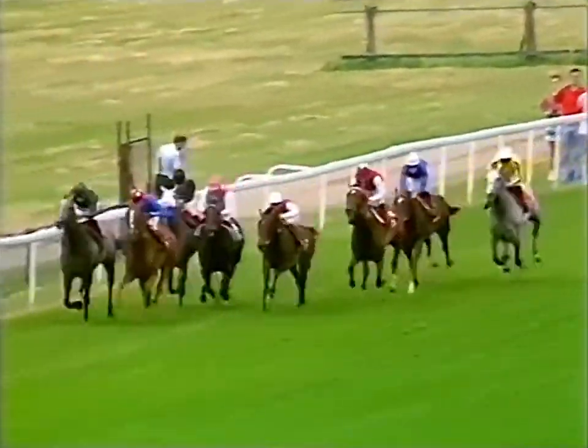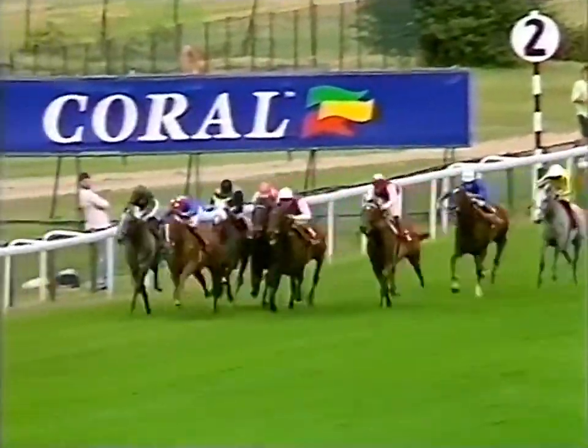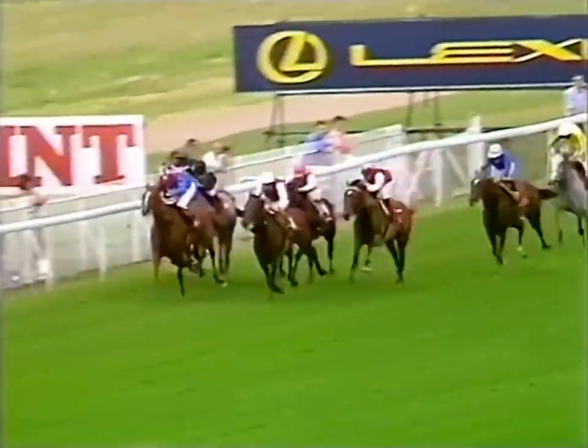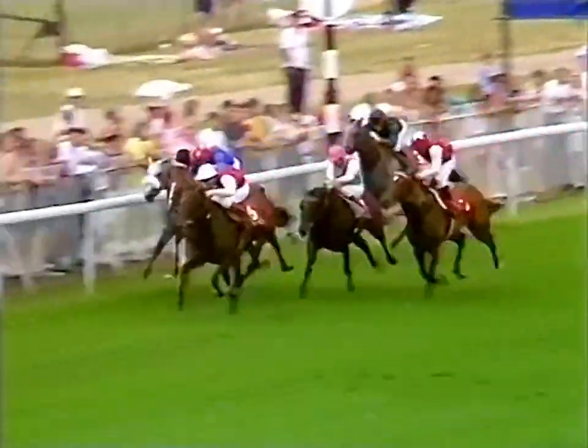from Great Palm. Tembe rallying, nothing if not tough. Missile gets a run. Opera House the outside. Barathea, when could he use his speed? With just over a furlong to go, and it's a wide open race with Opera House going on. Coringa Bay the inside. Missile the grey comes through on the inside of that one. They're inside the final furlong.